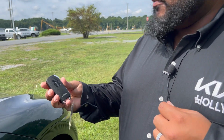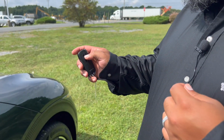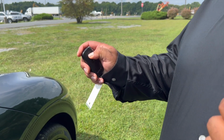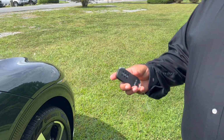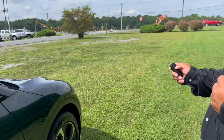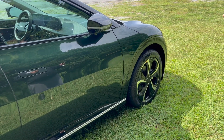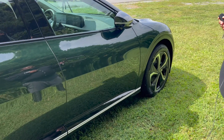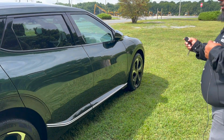One thing I did want to demonstrate for you is the parking assist feature. Now if you look on your key fob, you have parking assist. So you want to lock your car twice and hold this button. Once this button starts up the car, the lights will blink in the front of the car. Then at that point, you're able to either go forward, holding the button down, and as soon as you release, there's no lag, it's instant.